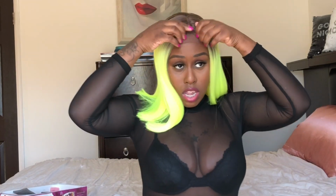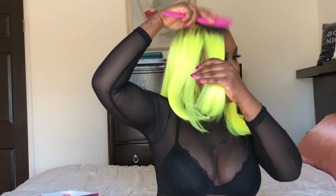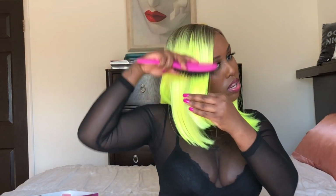You guys know the parting is actually not bad at all. I'm a middle part girl sometimes, but for the most part, I like to do my side part. So let's see how it looks if I turn it to the side. The lace is not bad either. Go over it with a little foundation, but it's actually almost my exact skin color. So if we turn it a little bit, let's see what we got here. And I guess if we flat iron that.